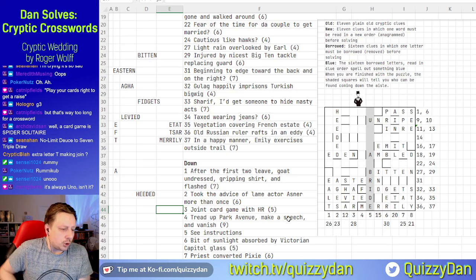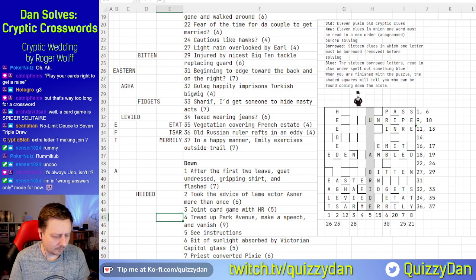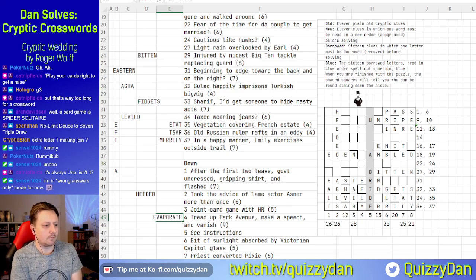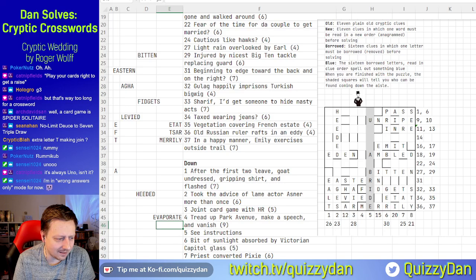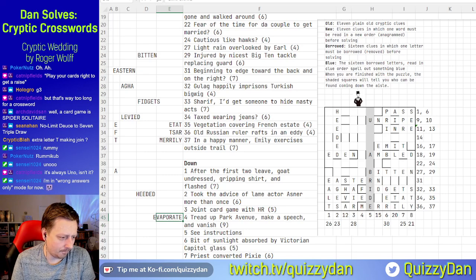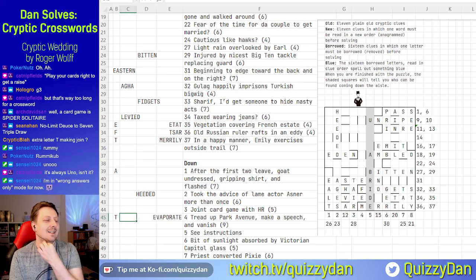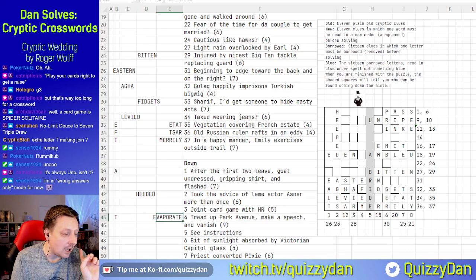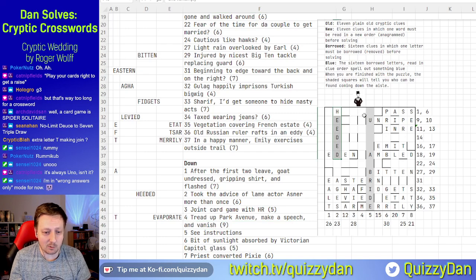4 down. Tread up Park Avenue, make a speech and vanish. Make a speech is going to be orate. Evaporate. So that's pave, isn't it? Pave and then orate and evaporate. Tread is read up. There we go. If you read up park, P for park, as in the parking abbreviation, and then avenue, AV, so reverse it, and then orate. That's a lovely clue. I like that one. Evaporate.